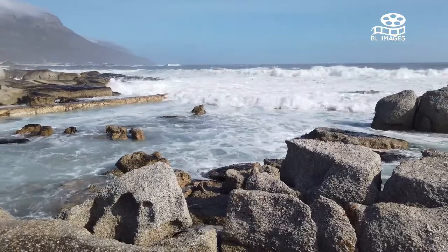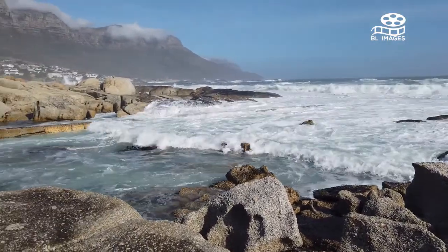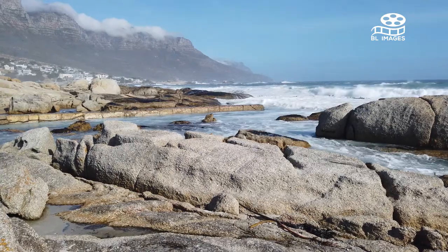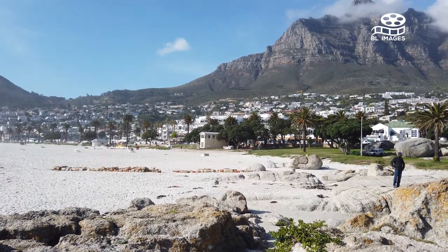The ocean here is both beautiful and powerful, sparkling and turquoise, often with strong waves. Camps Bay is a great family beach and has consistently been awarded the Blue Flag Award over the past years.